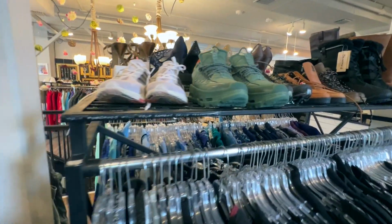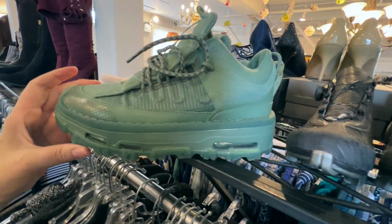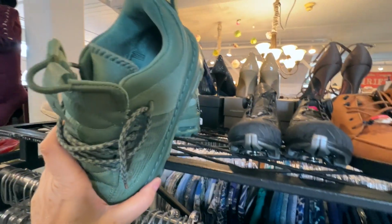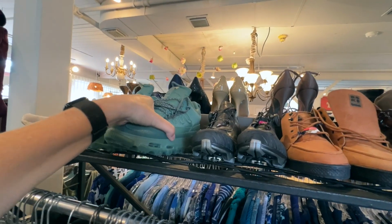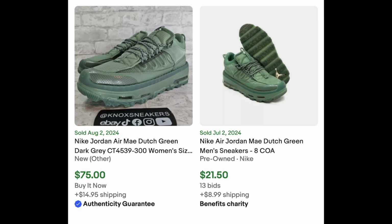Then as I walked down here, I saw these beautiful green Air Jordans. I really love this colorway. It's beautiful, really nice, and they're in pretty good condition. They just need to be cleaned up a little bit. They were $50, which is funny because the Pradas were only $20. When I looked them up online, there was a pair that sold for $75, and then of course someone who put on auction a pair and only sold them for $21.50. This is why we do not do auctions, people, right?